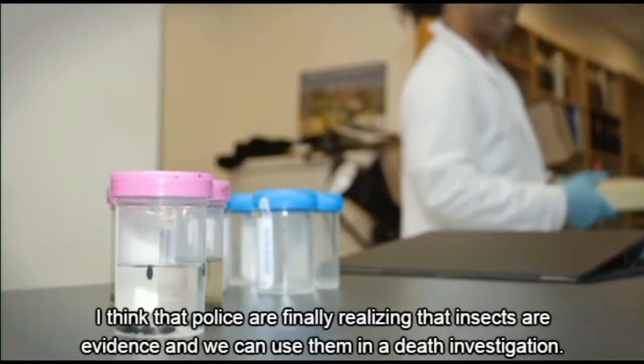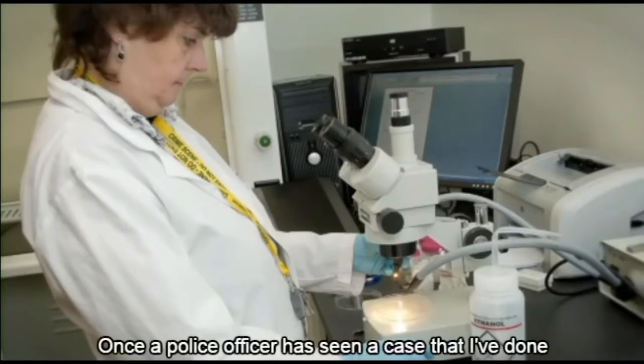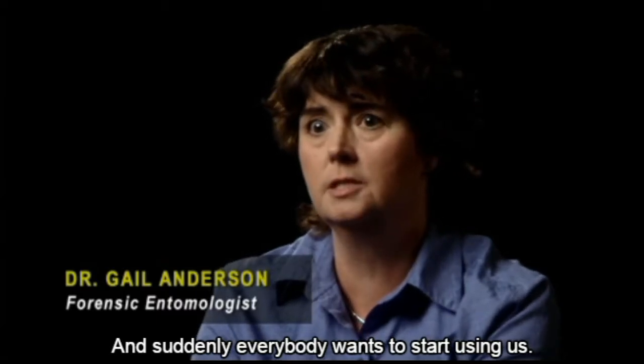I think the police are finally realizing that insects are evidence, and we can use them in a death investigation. And once one police officer has seen a case that I've done and seen how useful it's been in court, then everybody says, hey, well, I'm going to try that too. And suddenly there's an explosion. Everybody wants to start using this.